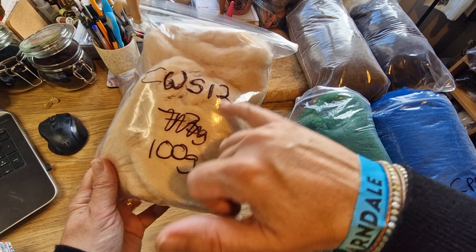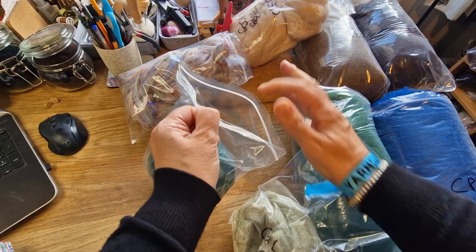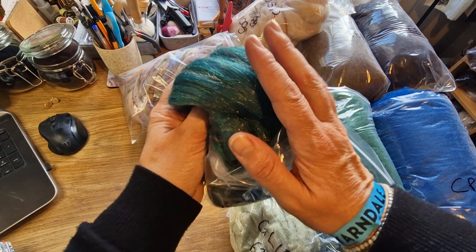Well, CWS12, but I think it's just eggshell. If you look up eggshell colour, it's the colour I use quite often for hands and feet and faces. Right, then I got this one, which is G8. Like I said, just go on World of Wool, type in G8, and it will come up with the actual thing. This is like a peacocky colour. It's a bit greener.